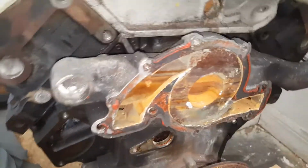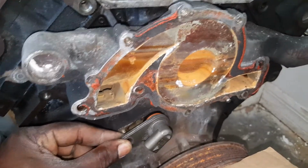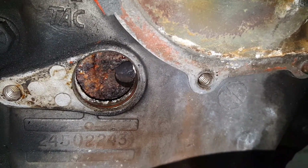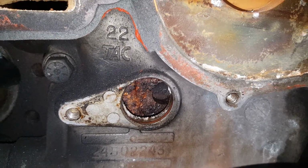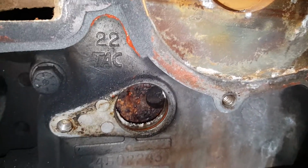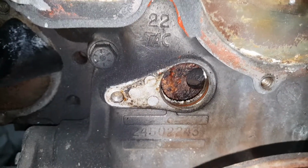So this is the water pump, well, the housing, excuse me. This is the sensor, and it sits in here just like this. And we're gonna go inside and look. Well, this is the bad motor. This is the sprocket for the camshaft, or the gear, whatever you want to call it. I'll call it sprocket. But it's the gear for the camshaft, and this is the blown head gasket motor.